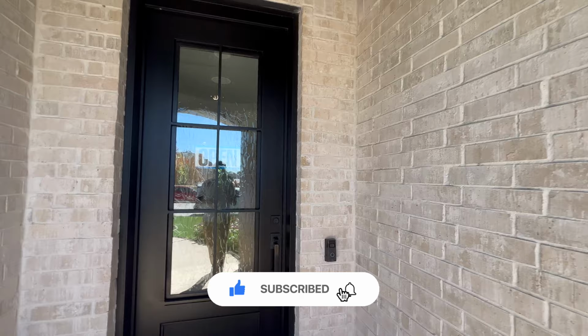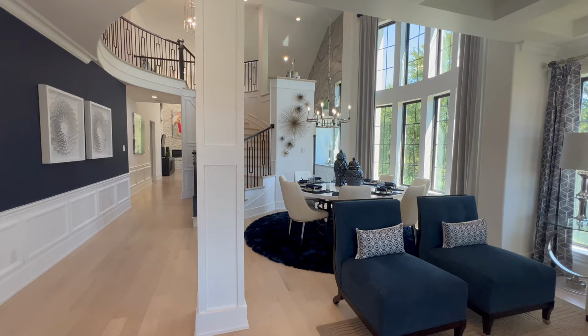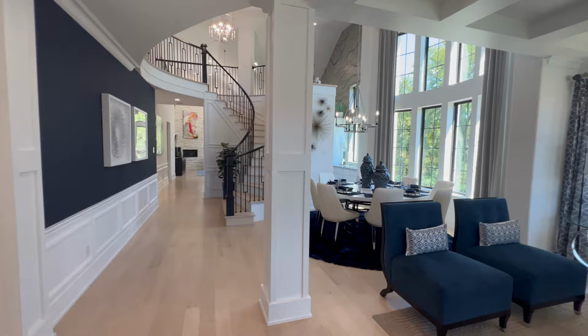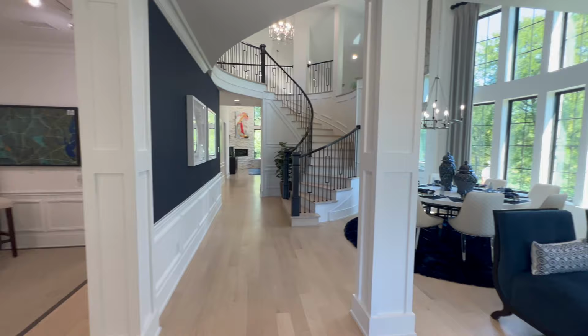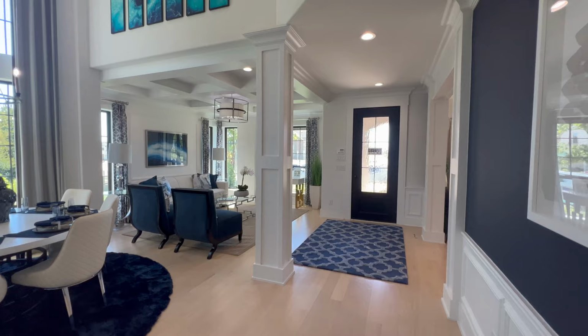Now, with all that being said, let's get right into this gorgeous property tour. Okay, check this out. Just stepped in. And you can see how open, how detailed this home is. So let me turn around and show you guys the entryway. Okay, there we go. So you got the front door right there in front of you.